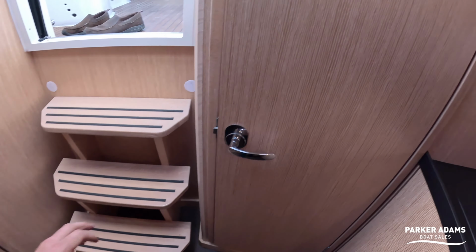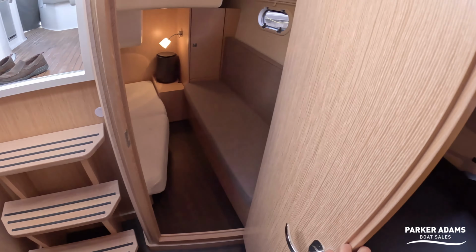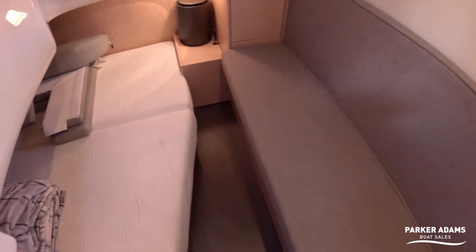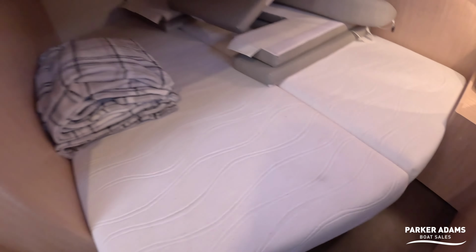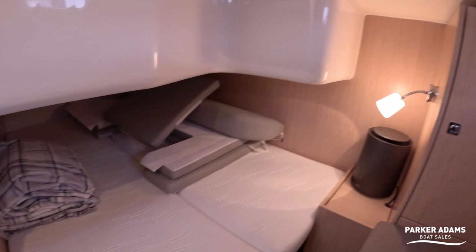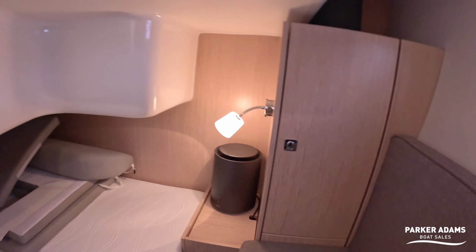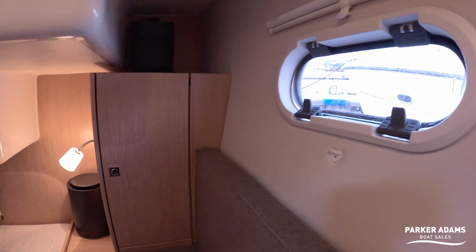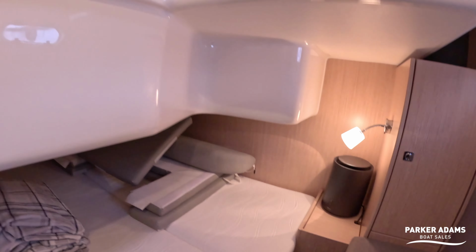And then into the aft cabin, which is the master cabin on this boat, and it's an excellent size. So you have got a little seat, so you can sit down and get changed, but then you've also got this really, really good size double berth under here. You've got lighting at the top, more storage space, and then a storage locker here, and then light coming through this space as well. So it really is a lovely little cabin.